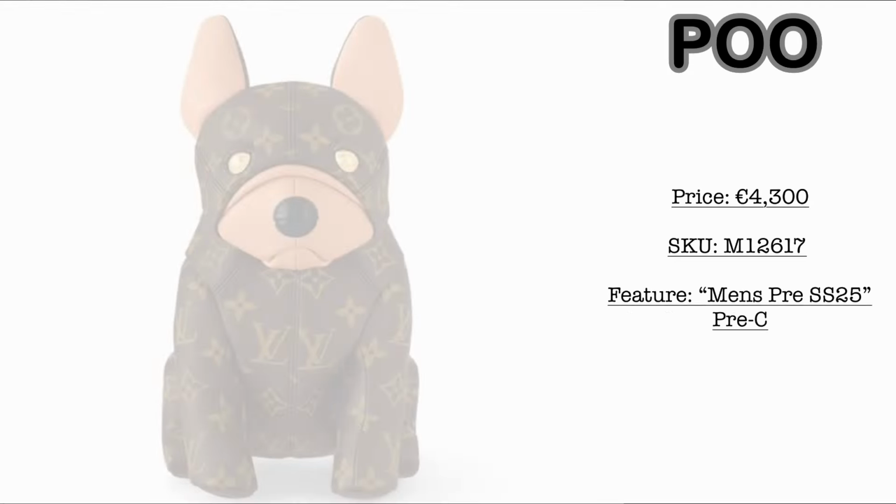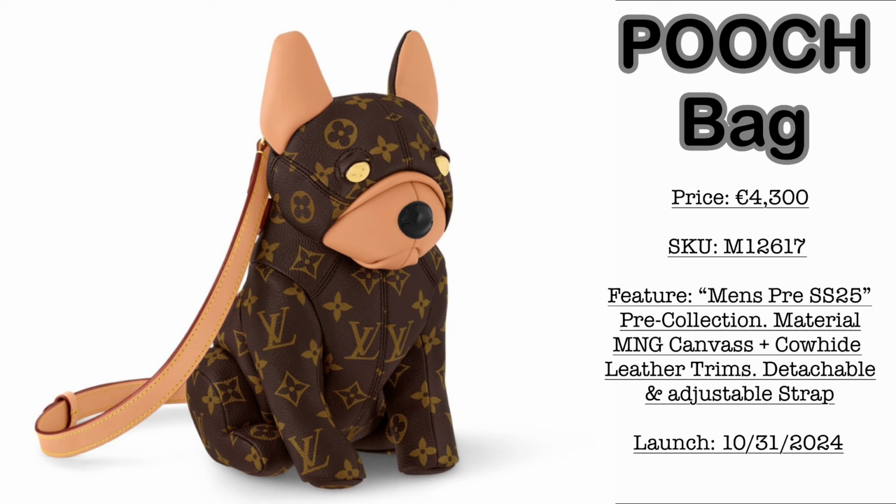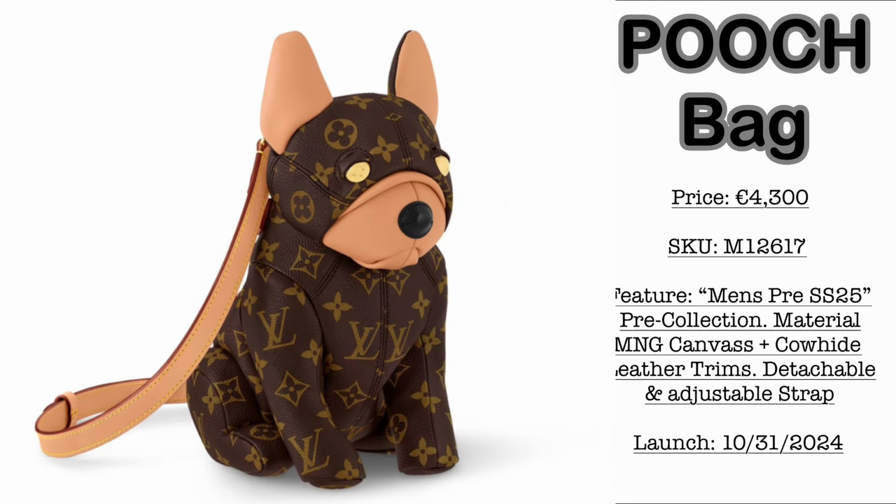Next, we have the Poche bag. This is from the men's pre-spring summer 2025 pre-collection that will be launching October 31st. Guys, please take note that the price of 4,300 euro may still change. Main material is monogram canvas. It would come with detachable and adjustable vachetta strap. How cute is this one? Definitely, if you are a bag lover, this is such a collector's piece.